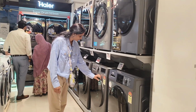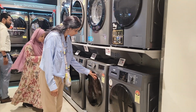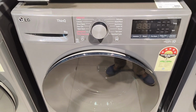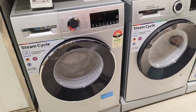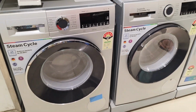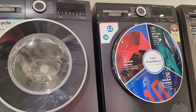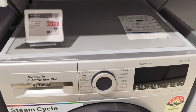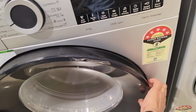It's a 6 kg washing machine for a family of 4, but now we want to switch to a bigger size as we wash our clothes frequently. In front load washing machines, we get 70 to 80% drying of clothes because of its spinning and higher rpm capacity. So compared to top load, front load is the best option, using less water and giving the best drying.